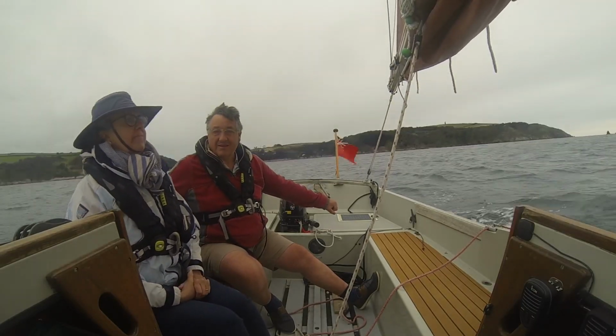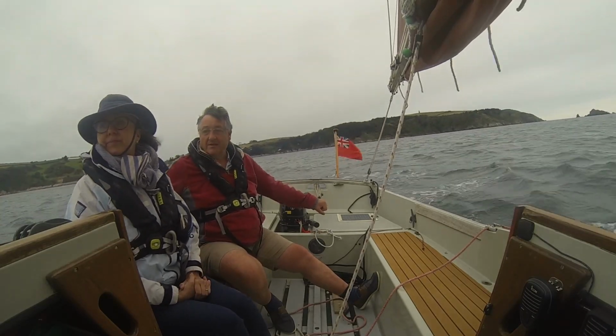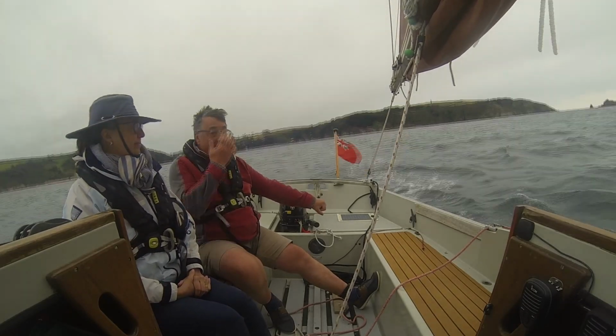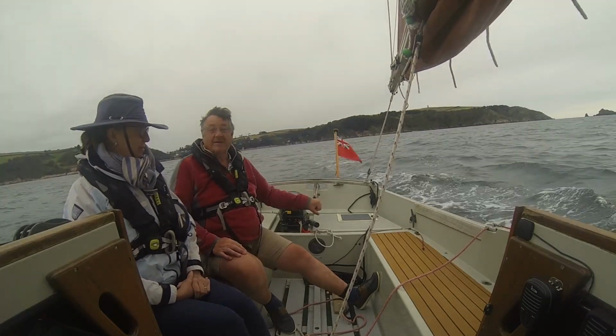But the steel centre plate has no profile and you get little or no lift from it as you go through the water. It's basically stopping you from going sideways. So more heel means more leeway. The boat just slips downwind and you struggle to beat upwind effectively.